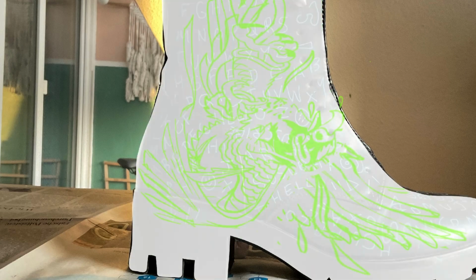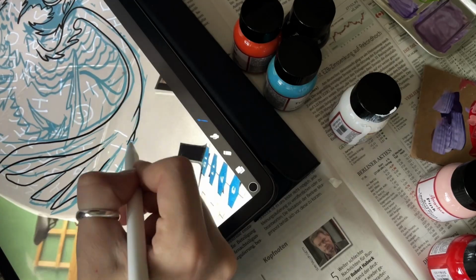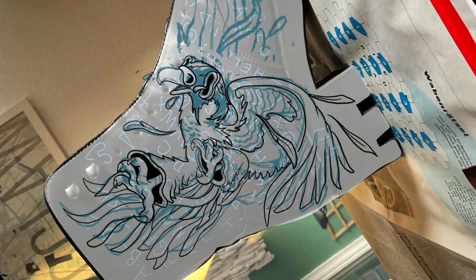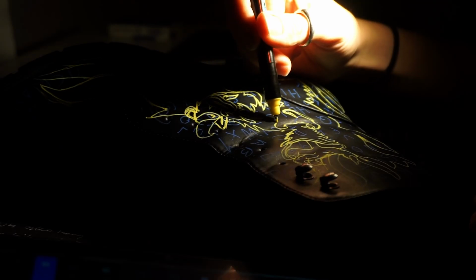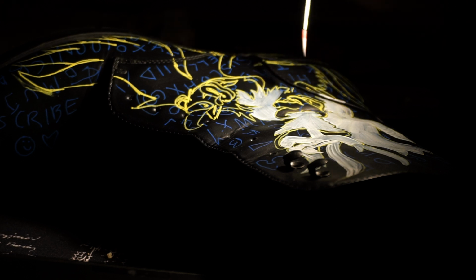Next step was to make a doodle grid so that I could proportionally get my sketch where I wanted it to be, and tweaked the design a little bit more till I was happy. I then spent the evening mapping it out and painting the white base layer with Angelus paint.